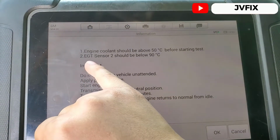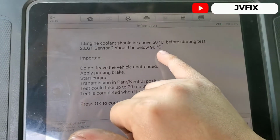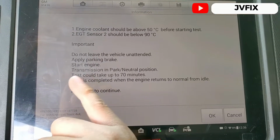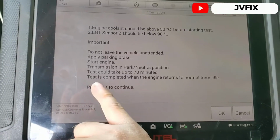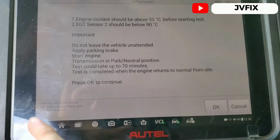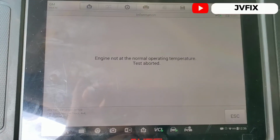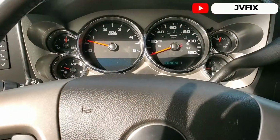And the exhaust gas temperature sensor 2 should be below 90 Celsius. It also says you have to apply the parking brake, start the engine, and park, and this test could take up to 70 minutes. And when the test is completed, it should return to normal idle. So we're gonna press OK. Probably it's gonna fail because it's not at normal temperature, so I'm gonna let it warm up, and let's start the test and see what happens.